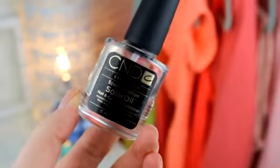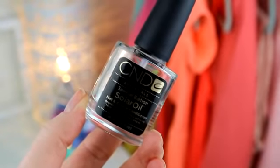Then the other nail product that I swear by is a good cuticle oil, and you can put this on just before you go to bed at night because it can be a little bit messy, or I do it when I'm walking to the gym. I just start applying it all over my nails so it really nourishes the nail bed.